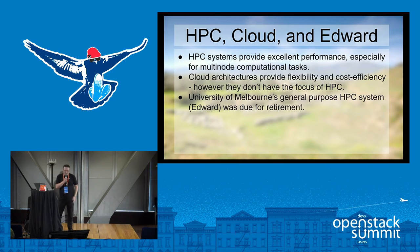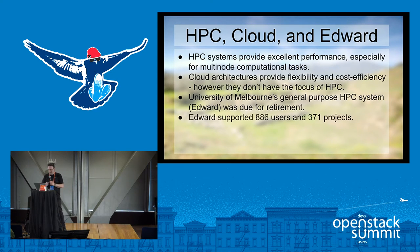So, at the University of Melbourne, we had our general purpose HPC system called Edward, and it was getting on in years, ready for retirement, so we had to look at what we were going to do to replace it. The obvious thing would be to just buy a new system. It's been very successful over its time. It's not a big system, but it had supported 886 users, 371 projects. It had done a reasonable job. From a university point of view, that's not a big system, but it wasn't bad.